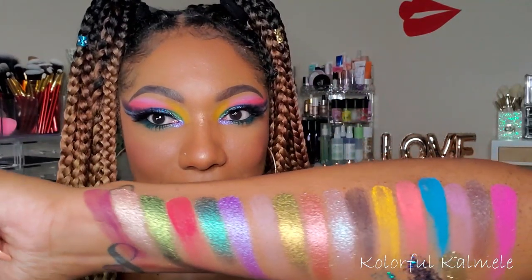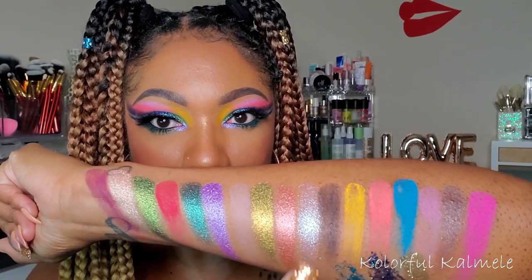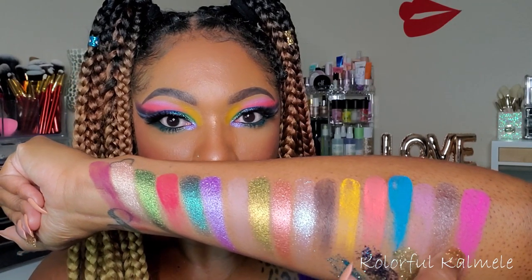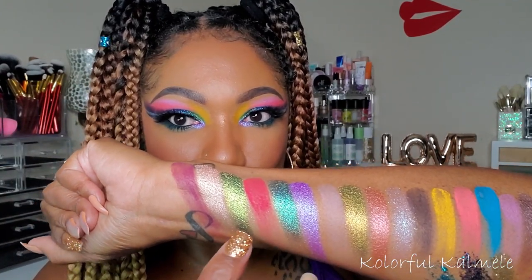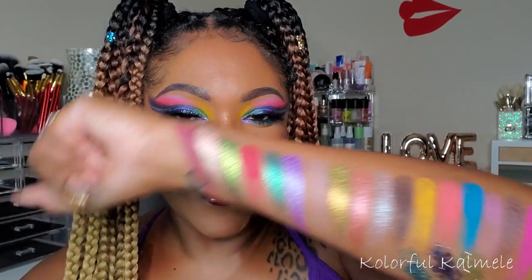But this is the whole palette swatched, you guys. Oh my gosh, it's gorgeous. My favorite shades are this beautiful coral and this blue here. This purple shade here is beautiful. I mean, but these duochromes, these greens, and oh, this whole palette is just so pretty. You guys know I love this palette and I love this color story.